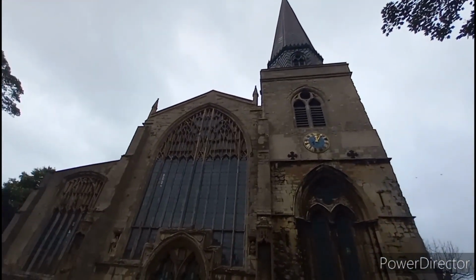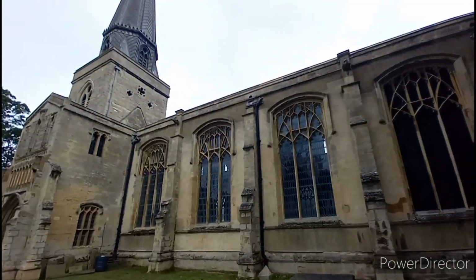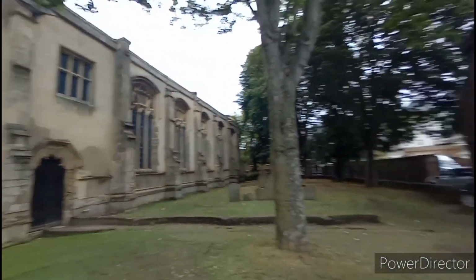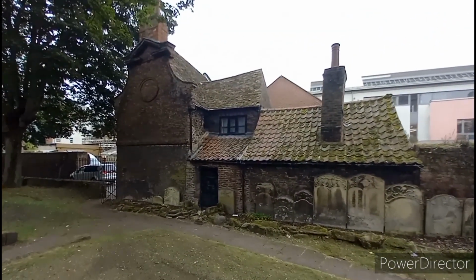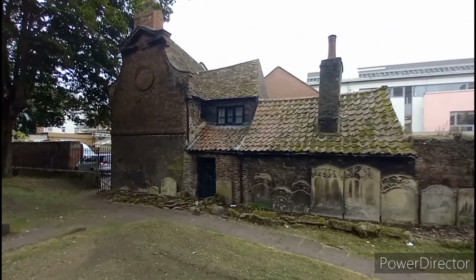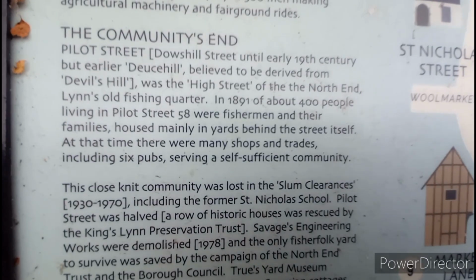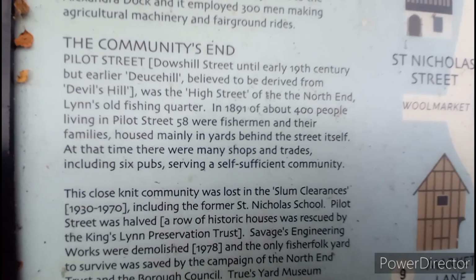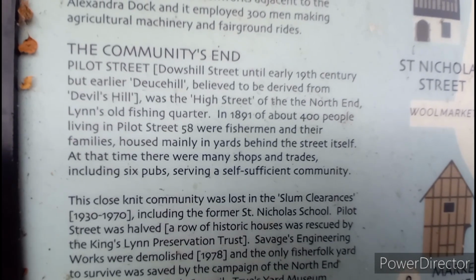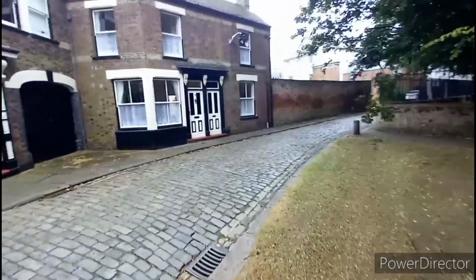Wow. Beautiful. I'll tell you what, if I could ever find my dream house to live in, it's that one right there. Look at that. Ooh, we're just on Pilot Street, which according to this was called Dow's Hill Street until the early 19th century, but earlier Deuce Hill, believed to be derived from Devil's Hill. It's just started pouring with rain.